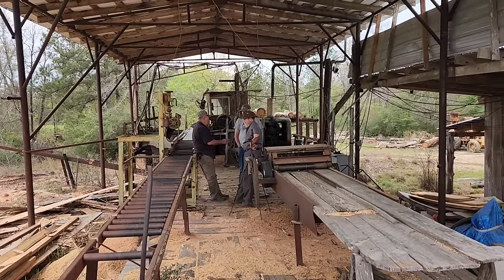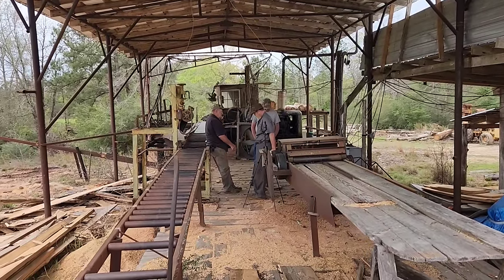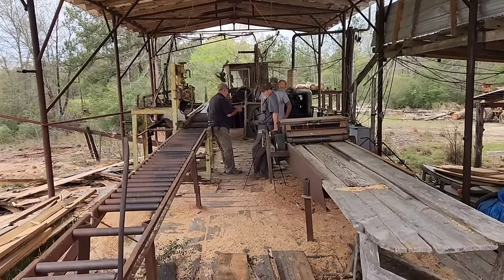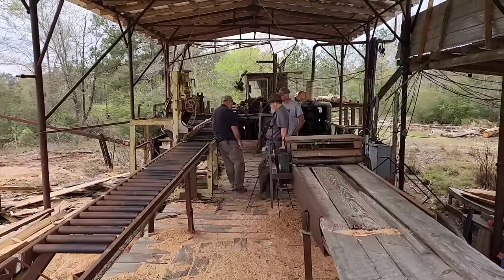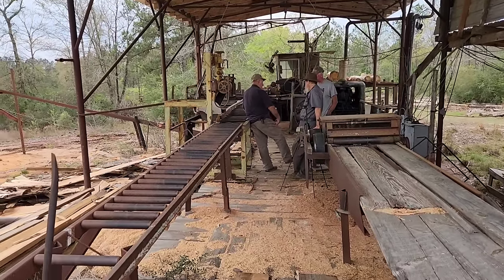But you got Robert Westfall. He's run sawmills since the mid-90s. And you got his cousin over here, Mr. Donald. They have run this mill here for quite a long time too. And Mr. Donald used to be a logger. A lot of cool stuff going on here.